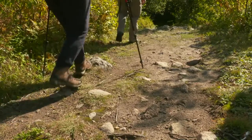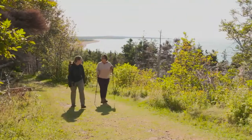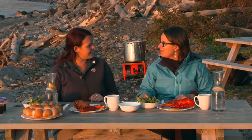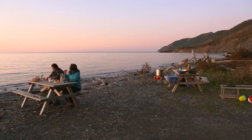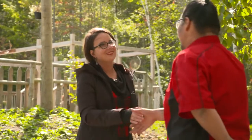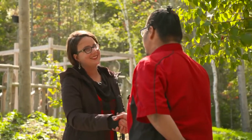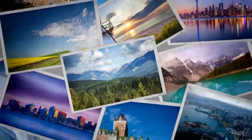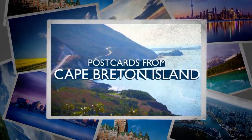But one that everybody wants to see is probably our moose. I'd love to see a moose. Taste the flavors. I'm sure you're really excited to get into that lobster. It tastes so fresh. And meet the people. My name is Stephen. Welcome to Escasoni. This is Postcards from Cape Breton Island.